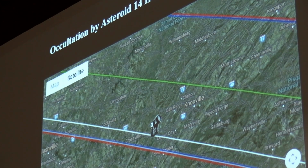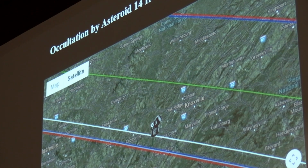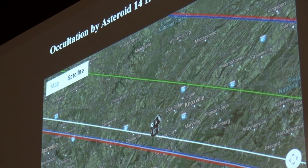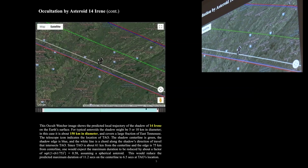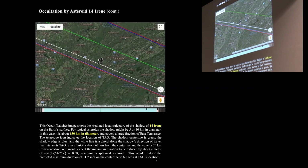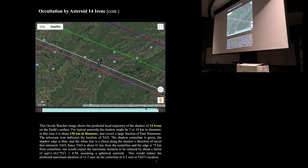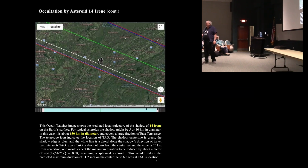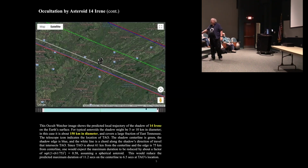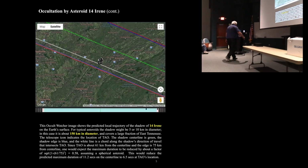Now, since we were out on the edge, you won't see it for the expected maximum duration, which was predicted to be 11.2 seconds. If you assume a spherical asteroid and say I'm just seeing a slice, plug in the numbers, that should be more like 6.5 seconds. Still, that's very long. Usually these occultations are 1 second, 2 seconds, 3 seconds. So this one was a quite impressive event.